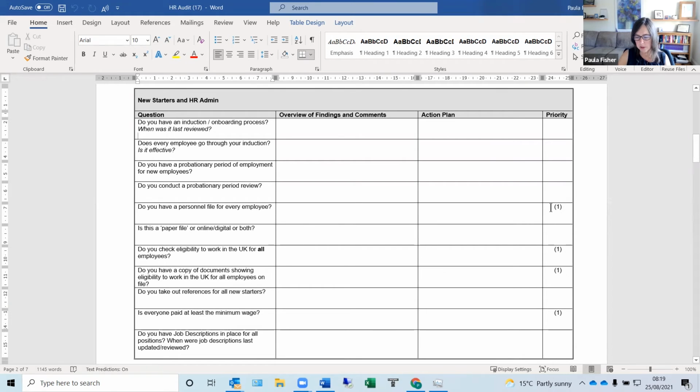And we've put that as a priority, as a suggestion, because you should have a personnel file for every employee. And there is a section on your HR guide that will talk to you about personnel files and recommend what you should have in your personnel file. It will also talk about data protection, because of course now we have the new data protection. It's really important that you follow that guidance, and there's guidance throughout on that. Is this a paper file or online? Do you check eligibility to work in the UK for all employees? This is really essential, because if you don't get that bit right, there are fines. And again, we've prioritised that, but there is guidance all the way through to be able to do that.